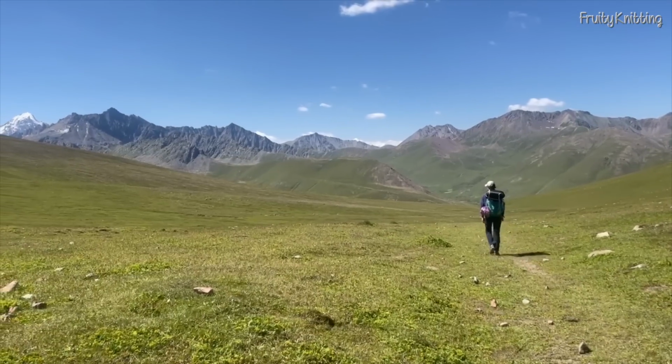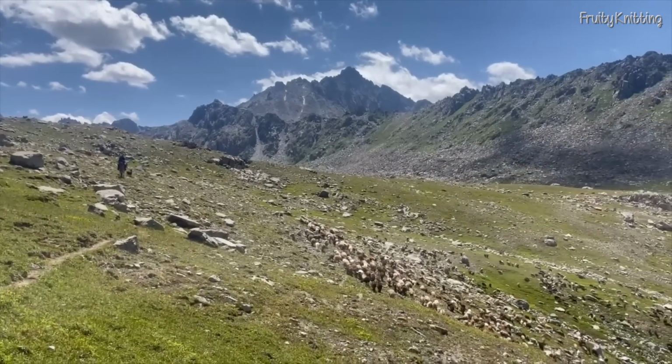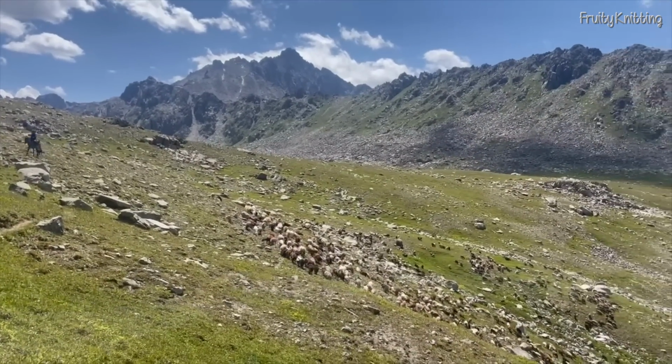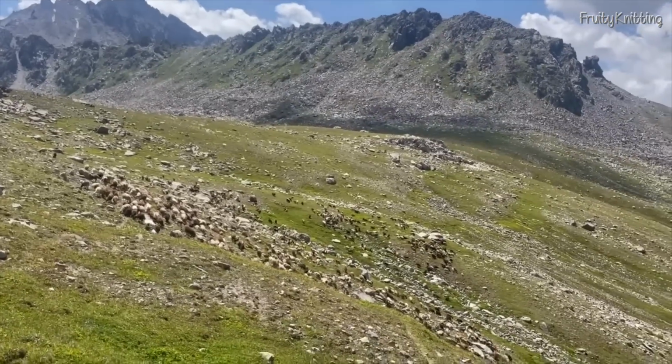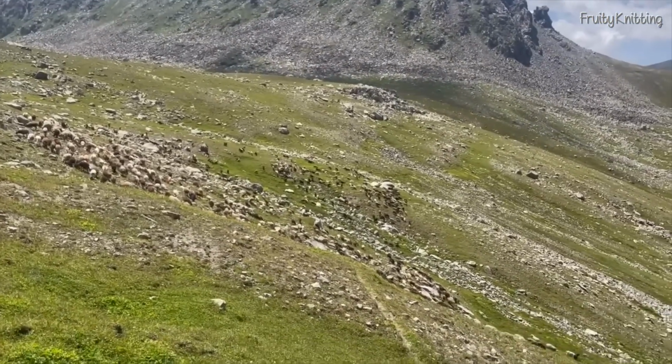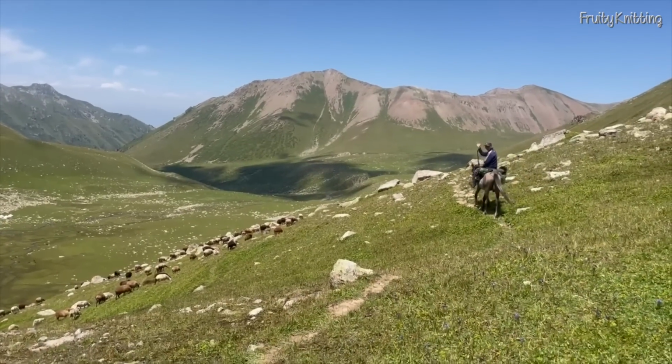We later found out that many of the animals don't even belong to the nomads. Instead, farmers will pay nomads to take care of their animals during the warm spring and summer months because the mountains are a cheap source of food. And then when it gets cold, the animals are brought back down from the mountains to the villages where they came from.